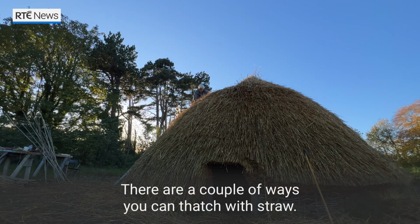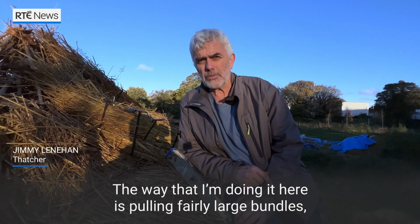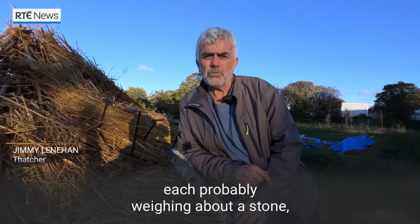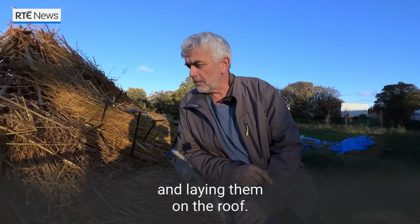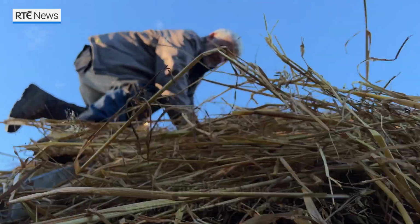There's a couple of ways you can thatch with straw. So the way that I'm doing it here is pulling fairly large bundles, each probably weighing about a stone weight, teasing them out and bringing them up and laying them on the roof. It is just like being a hairy house hairdresser.